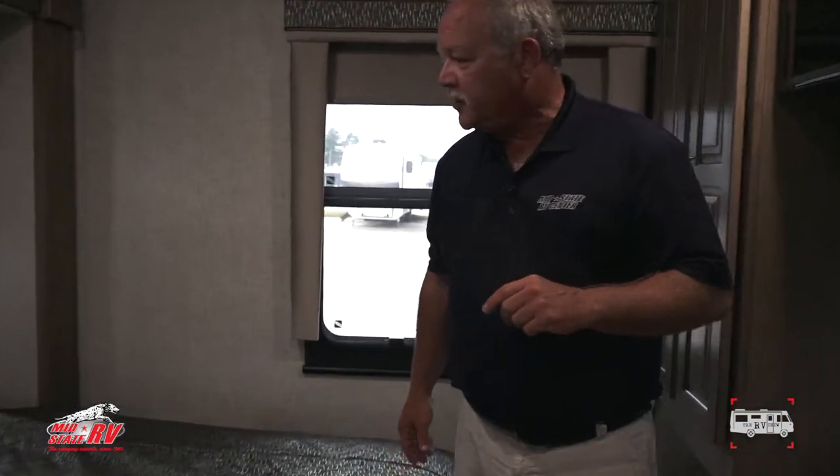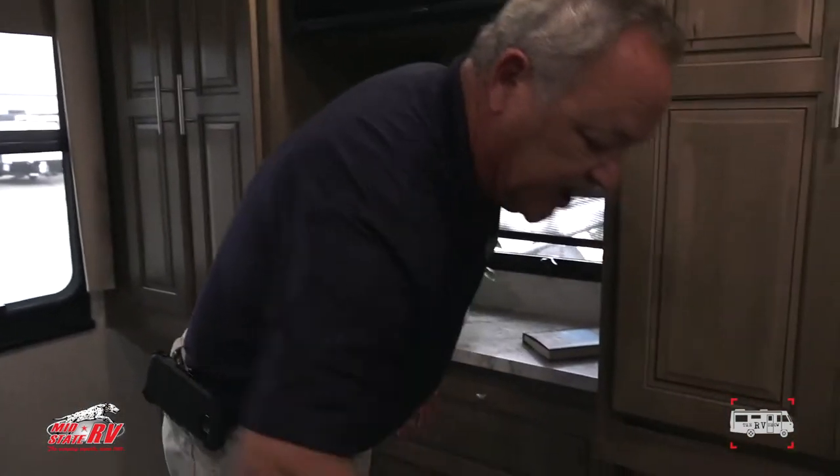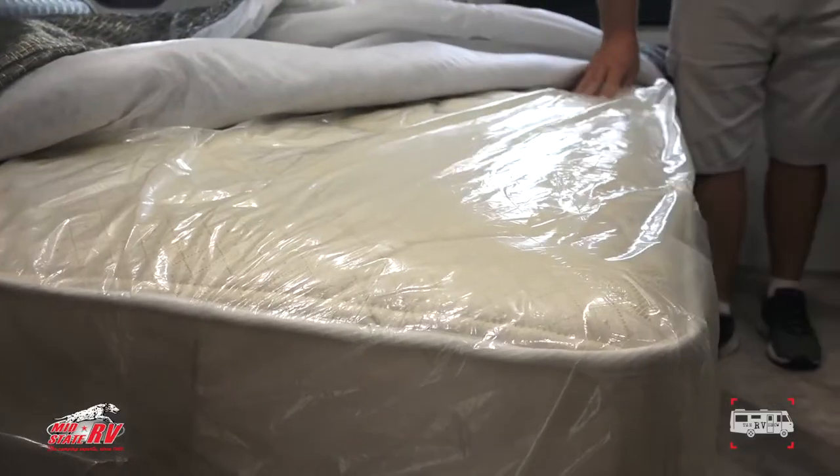The bedroom is probably one of your most important parts. This is where you're gonna rejuvenate after a long day out in the field. Whether you're fishing, camping, hiking, whatever you're doing, you come back, you got a nice deluxe king size mattress. And this ain't no RV mattress, folks. This is a nice pillow soft.